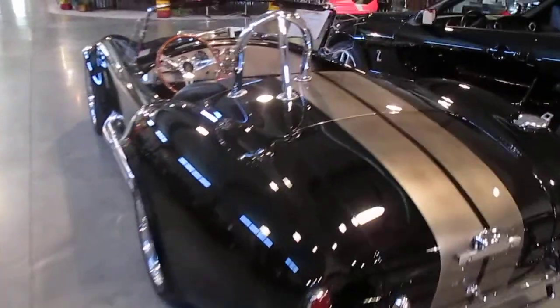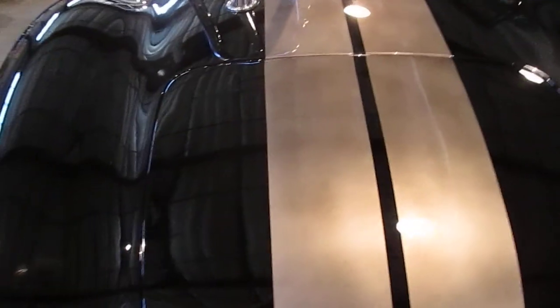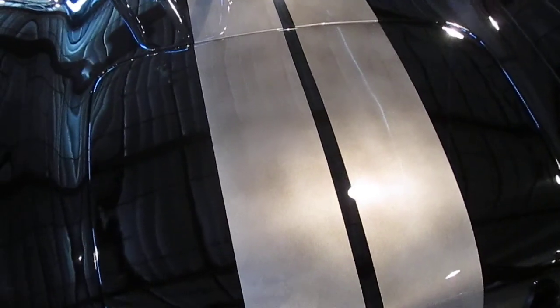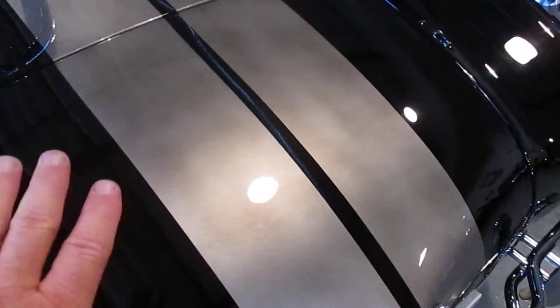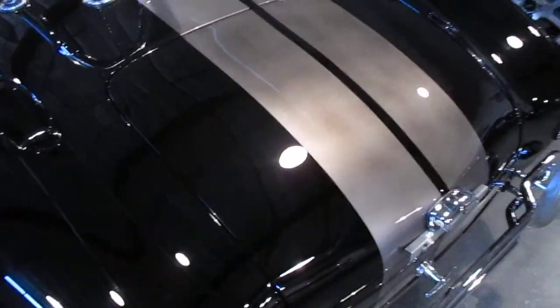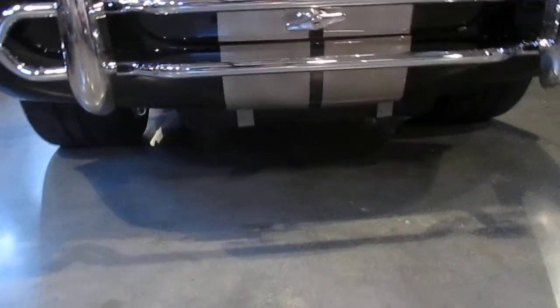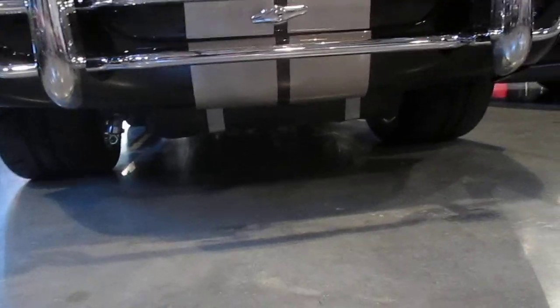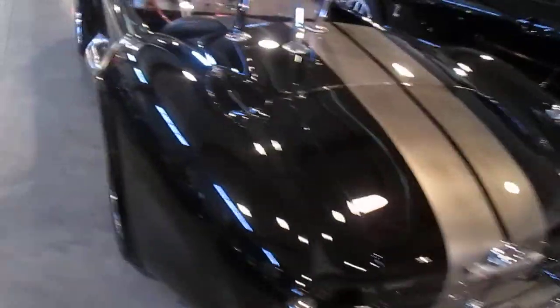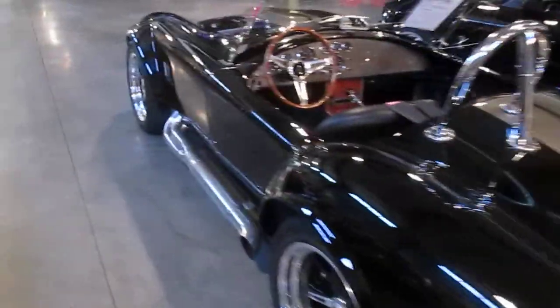Now, as far as the paint goes, this is very unique. It kind of looks goldish here in the light in our building. The light is a little yellow, so it kind of distorts this color, but this is actually a gray stripe. It's got a mottled appearance to it. They have been cleared in, so there's no seams. And even the back here, the bumpers are gorgeous. The tail lenses are glass and beautiful. The striping rolls all the way down and around. There are no visible chips in this car, no repairs.